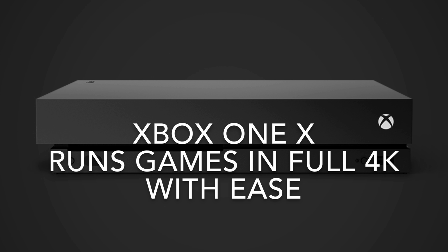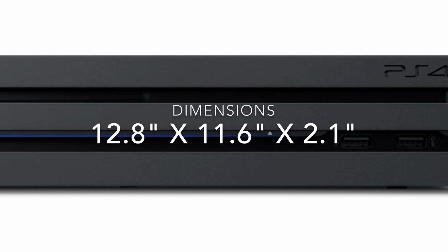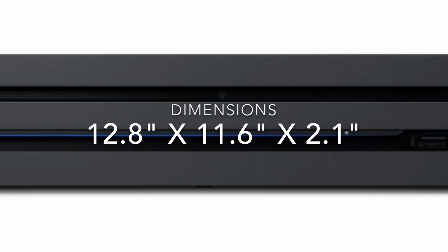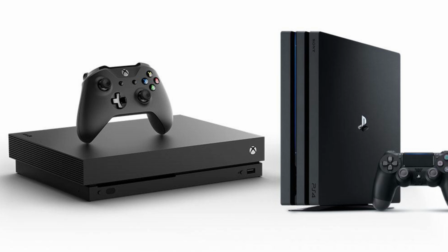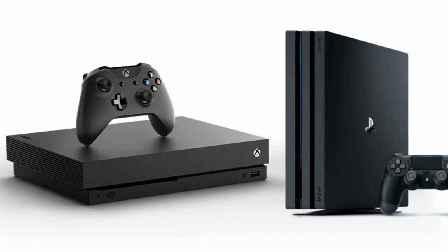So comparing dimensions, if we were to compare the Xbox One X footprint size versus the PlayStation 4 Pro's footprint, that also includes height, the Xbox One X is at a size of 11.8 inches by 9.5 inches by 2.4 inches. And if you were to compare that to the PlayStation 4 Pro, the PlayStation 4 Pro is sized at a larger 12.8 inches by 11.6 inches by 2.1 inches. So while the PlayStation 4 Pro is actually a little bit shorter than the Xbox One X, the Xbox One X is actually smaller in length and width than the PlayStation 4 Pro.